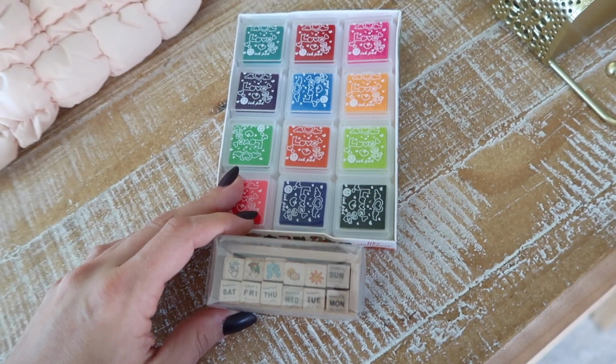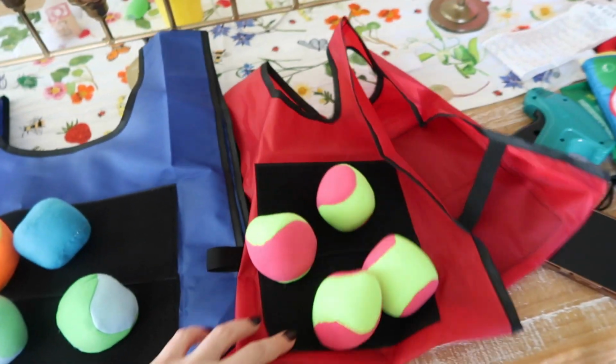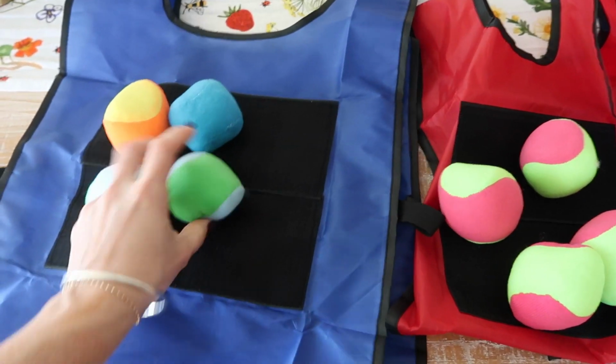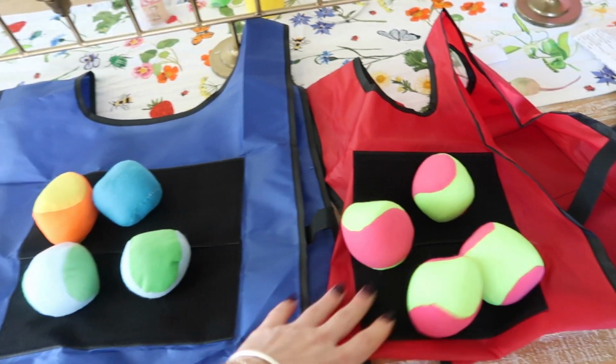Those were super inexpensive. And I thought these vests were really cool. They have adult and kid sizes, and they're just like to play a little ball game and aim. So inexpensive. I think this was $5 and this was $3.